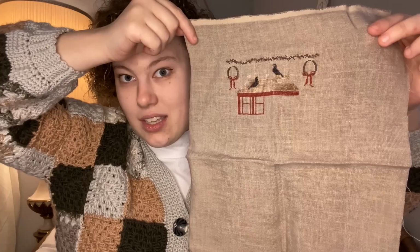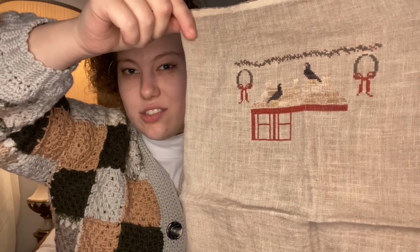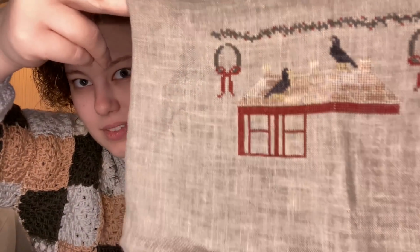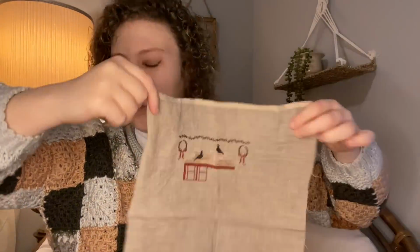I'm using threads that were similar to what was on the front. I think just Gentle Arts that I have. That roof is really ghosty, but it is there. Thought it looked aged. I don't know, we're going with it.